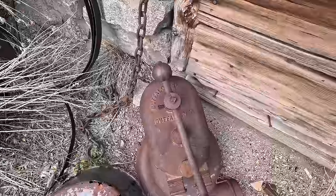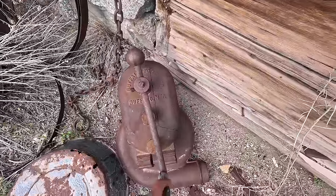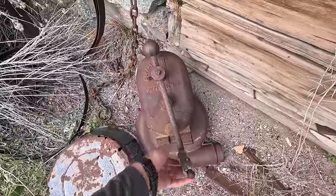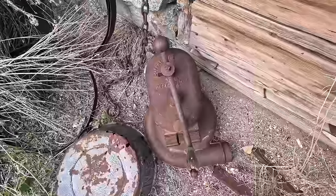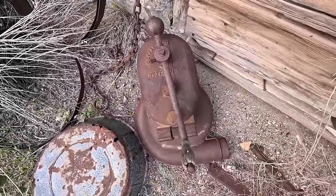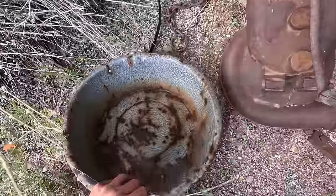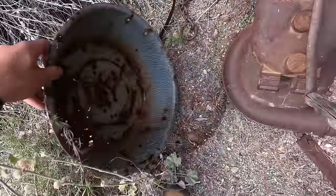It's pretty nasty in there, but right here we actually got a Buffalo Forge Company, I believe this is a blower. So the way this would have worked is this hand crank would have been used to turn around, and this is what would have blown air into the mine. So this is like a ventilation system of sorts for the mine. And then right here we got a pretty cool blue enamelware chamber pot, looks like.